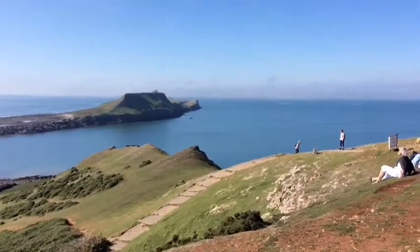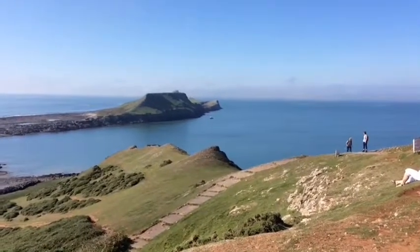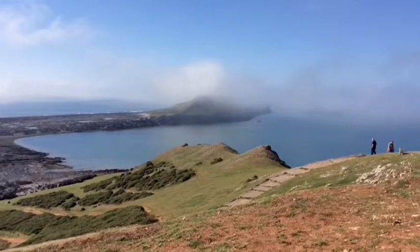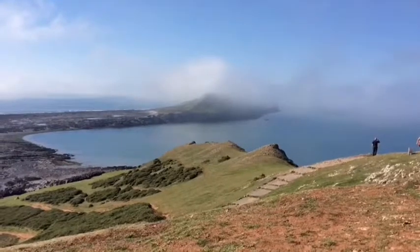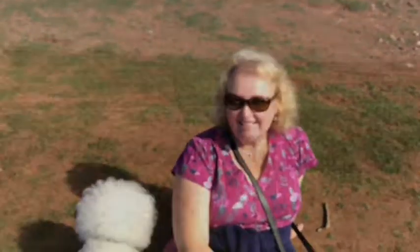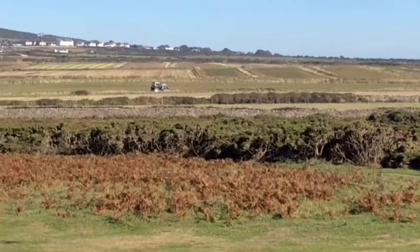We've done the National Trust strip farming, so we've walked on to Worm's Head. And if you look now, the sea mist is coming in very quickly. And Worm's Head is practically shrouded in it. I think we'd better start our return, Han, or we could be trapped. From this view, you get a better idea of the strip farming.